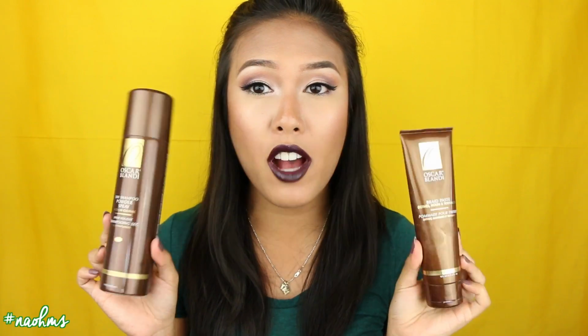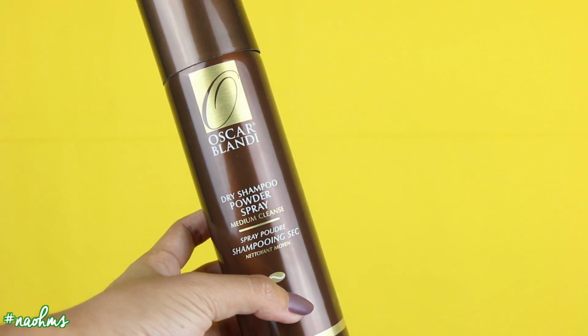The next two products that I have been loving are from Oscar Blondie. The first one is this dry shampoo. This is the Dry Shampoo Powder Spray Medium Cleanse, and this is from their Pronto line. I have been on a hunt for a good dry shampoo because dry shampoos usually last a couple of hours, at most probably 4 hours, and then it'll just start to grease up again.